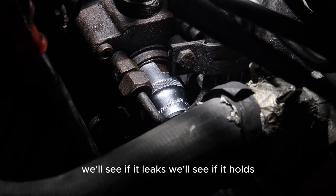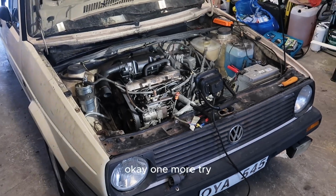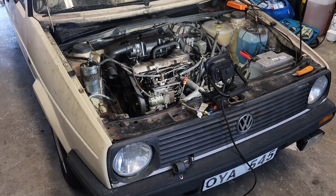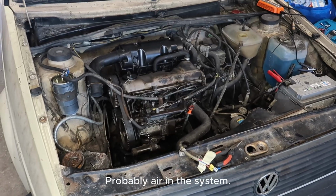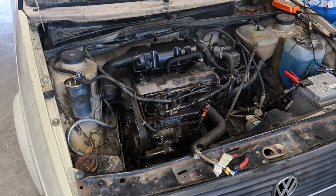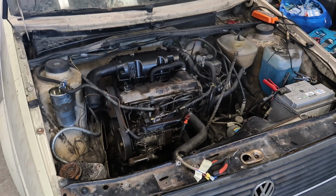We'll see if it leaks, we'll see if it holds. Okay, one more try. There we go.